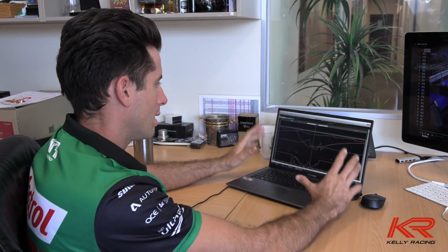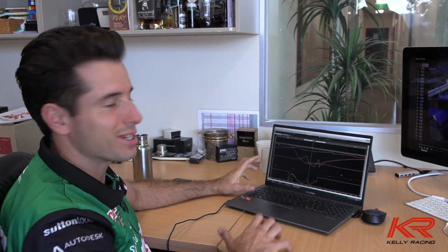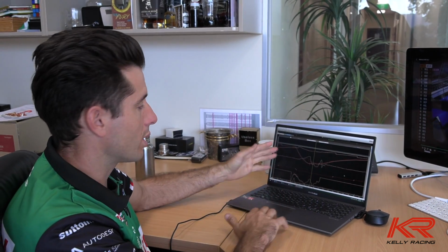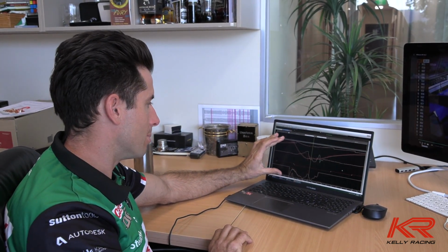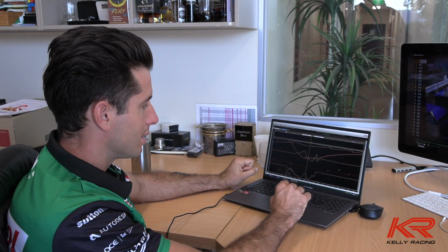So to talk through what this is I'm actually looking at, looks like something you'd see at a hospital for your heart rate, but it's not. It's some data that we've collected from the car. So very handy tool for the drivers to look at to try and work out how to go better, especially when you've got a good teammate to compare to. All the red traces you see in front of us here are mine and the white's Andre from last year. This is a qualifying lap.